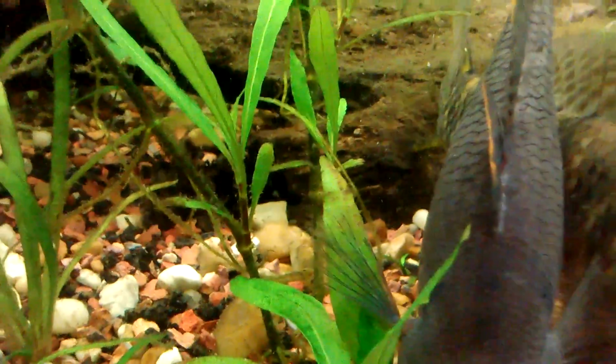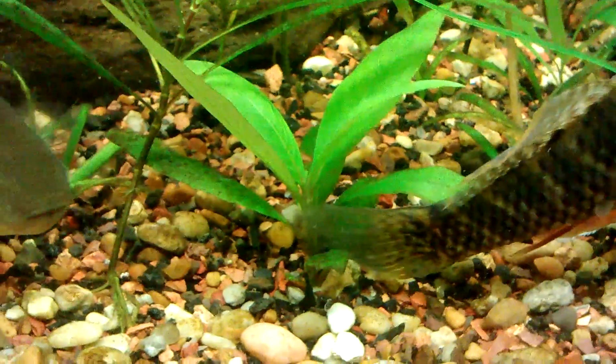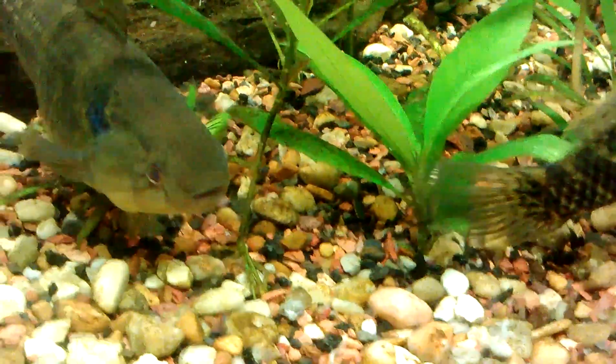Plako's trying to come out. Who knows what he's chowing down on. Could be some algae down there underneath that piece of wood, or it could be some leftover food. There's one of the temple plants. It grows almost half an inch a week. Pretty crazy.